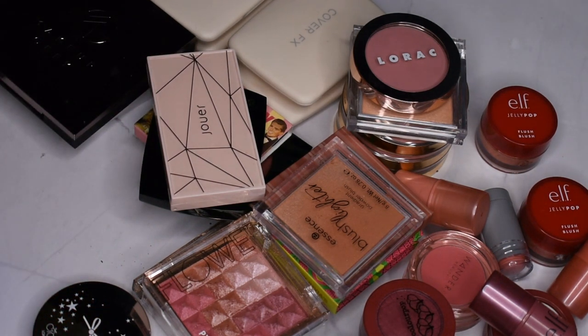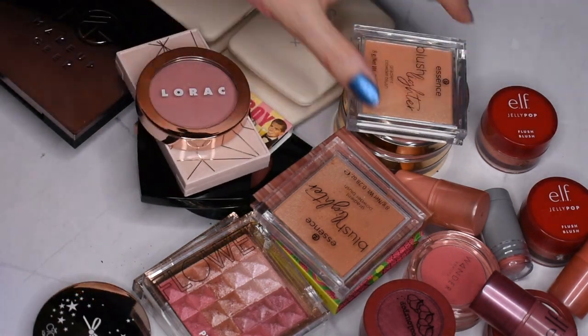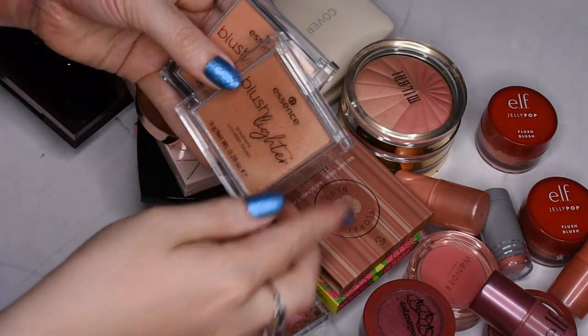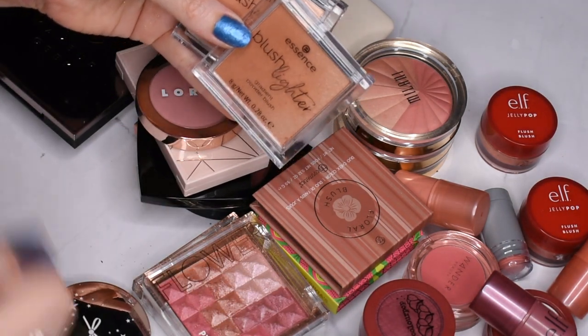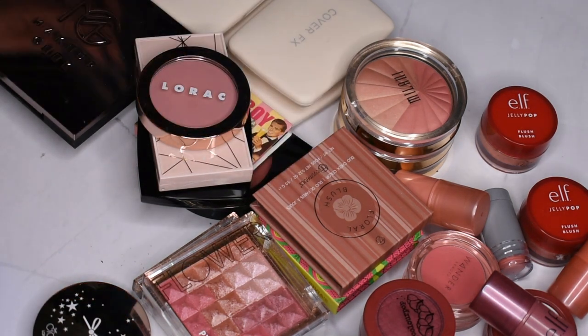I'm going to keep both for now. I have two of these blush lighters from Essence. They're not palettes, they're just blush lighters. So it's a gradient where you have a matte shade on one side and more of a luminous shade on the other side, and you can mix in between the two. I do really like these. I think they're very pretty, so I'm going to hang on to these.